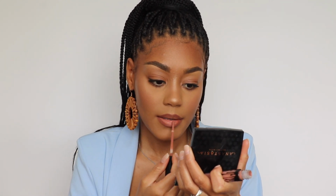For lips, I'm going to be using quite a few different products. I'm going to start off with outlining my lips with the NYX pencil in the shade Nutmeg. On top of this, I'm going to go in with my lip pencil by Kylie in the shade Dulce K, and I'm going to put that on top. I'm going to go in with Dulce K as well on top of that. This is her liquid lipstick, and I love the way her lipsticks smell. They smell pretty good.